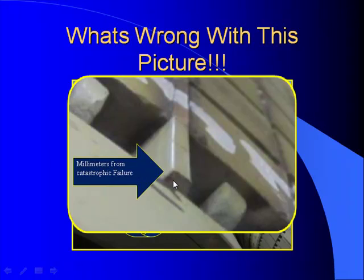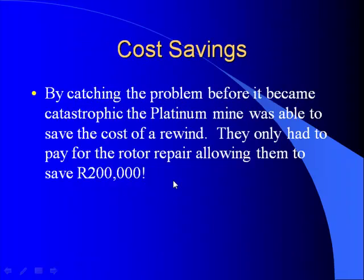This is just like the arrow says there, millimeters. I'm thinking that this bar is probably millimeters away from the stator windings and potentially taking a rotor repair and turning it into a rotor and stator repair, easily doubling the actual repair costs. And so by catching the problem early, like you said, we were able to save, or the mine was actually able to save a couple 100,000 Rand.